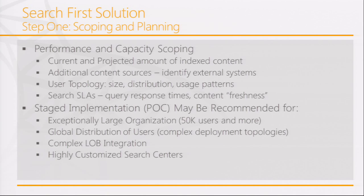SLAs, user distribution, they will feed into what type of server topology you need to put in place in order to stand up your 2010 search first farm. And then in certain cases, for example, if the company that you are planning to implement search first in is exceptionally large, or they think they're exceptionally large, or if there is a really wide global distribution and there are certain complications, like bandwidth, or if there are complex line of business integrations where your end users need to know that yes, it is possible to replicate that in 2010 search, in your search first environment, and of course, a highly customized search center.